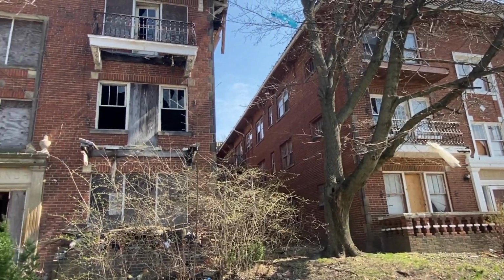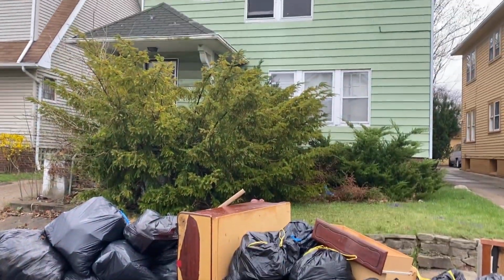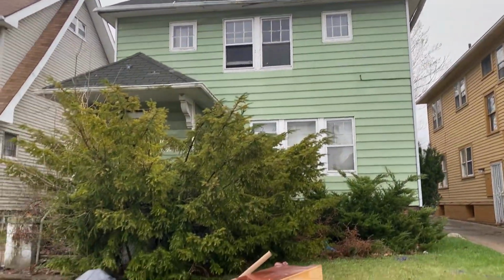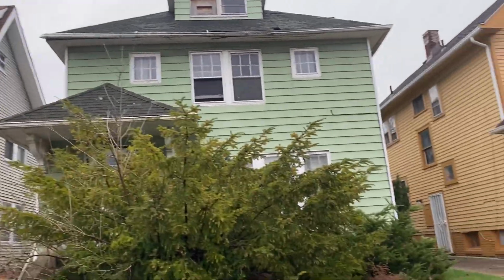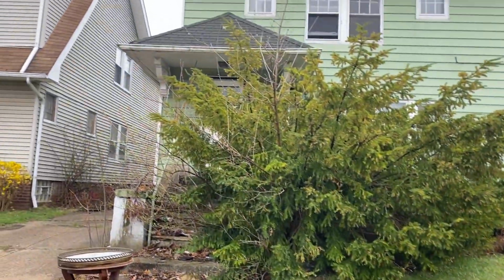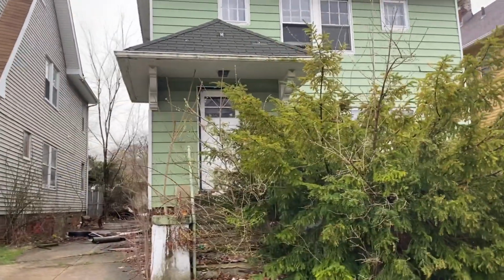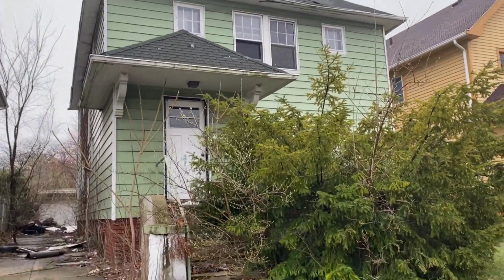Another property on the list. Another day, another property, another trash out. This is what happens when you buy tax deed or abandoned properties. You don't know what you're getting on the inside. I don't know why the front doors never work. We always have to go down on the side, the back of the door. They still have a lot of work to do over here.